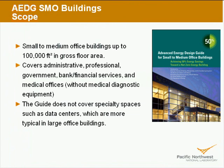It's also in line with the Commercial Buildings Energy Consumption Survey, so-called CBECS, data and its principal building activity definition as well. In these buildings, we also have a lot of space types, including open plan, private offices, conference rooms, meeting rooms, corridors, and other transition areas, lounges, lobbies, storage, restrooms, mechanical and utility rooms, etc. However, I have to point out the guide doesn't cover some specialty spaces, such as data centers, which we believe are more typical in large office buildings, or what some people call an IT closet.